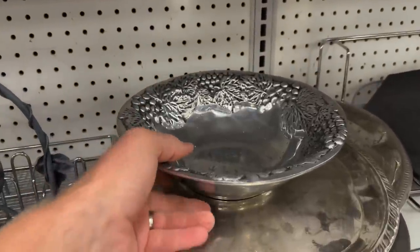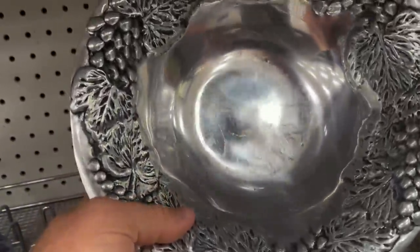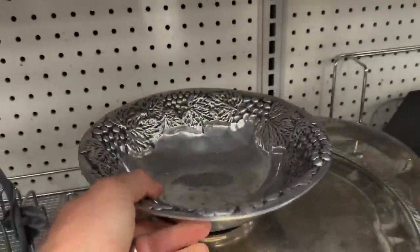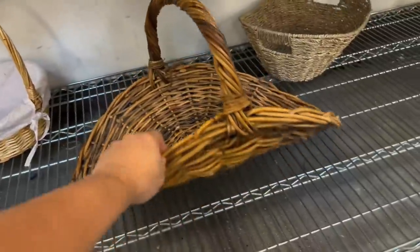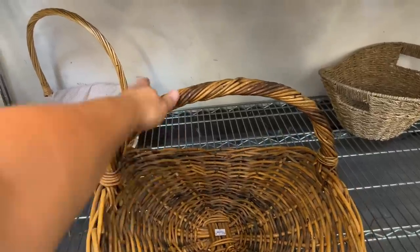I feel like Jamie passed this up because the grapes are strong on this piece and it is all scuffed up. It needs like a whole polish situation on the bottom. I'm definitely gonna pick up that gathering basket if it's not too expensive. $2? Are you kidding me? That's so great.